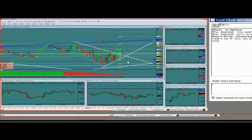Remember what I said. If it breaks this line to the downside, I'm going to wait for the pullback up here and take the trade off for a very small loss. You see that? That's right. When you've been trading 11 years, you stick to your rules. It's not the last trade in the Forex, right, Ron?